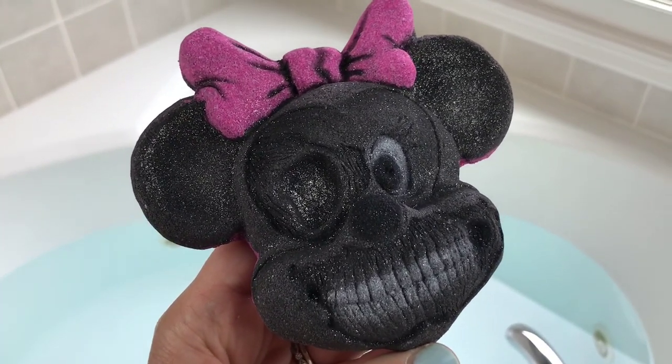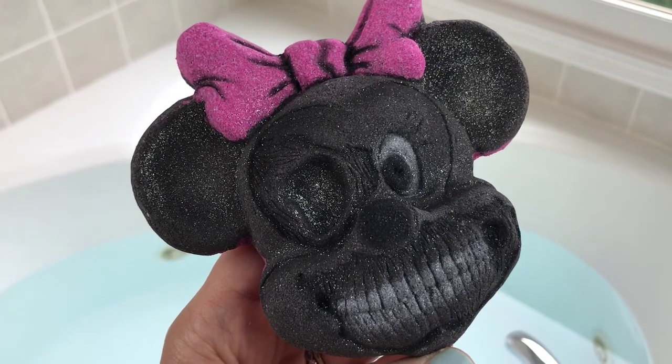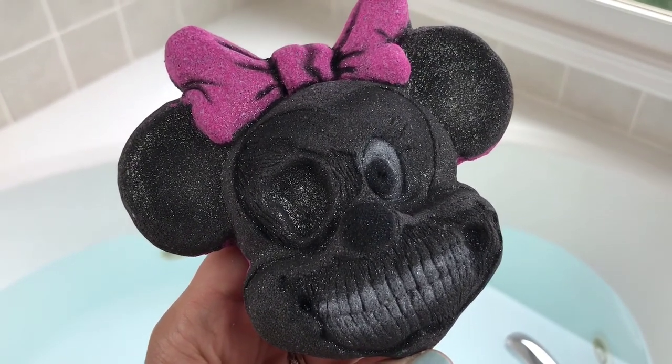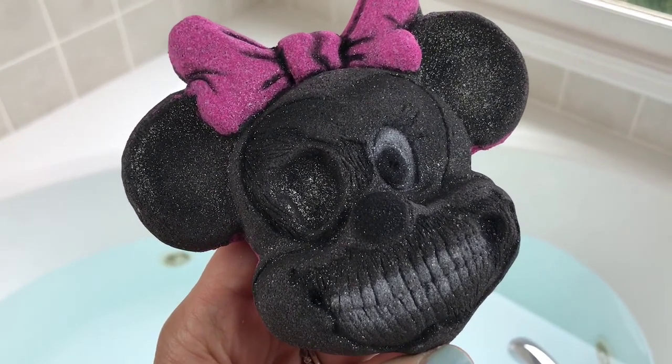So let me go ahead and get this in the water without further ado. I'm digressing a little bit, but I just really am so impressed with her bath bombs and just all of the products that I've had from her so far. So let's go ahead and get Mangled Minnie in the water and see what she looks like.